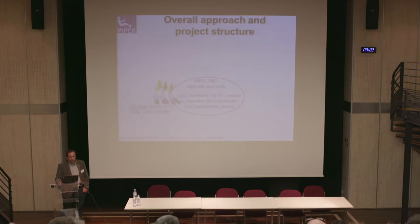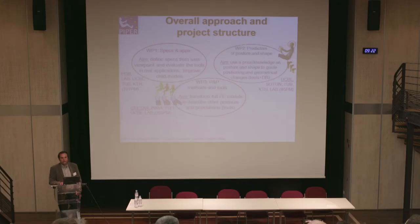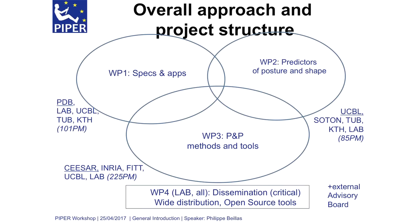So the structure of the project is in work packages. They are here. We have the biggest work package, and that's most of the effort you will see today, was about really developing tools and methodologies and checking numerical methods and things like that. Another one was about predictors, or how to drive this transformation. And one was about application. That's the only slide you will see today that's related to the structure of the project, because we're not here about that. We're here about the deliverables. And in reality, the project was a little more like this, which is really a lot of people working together.